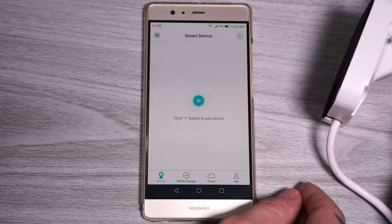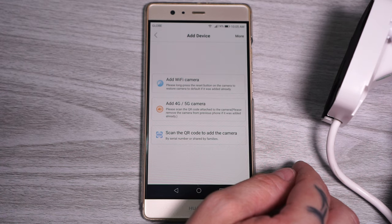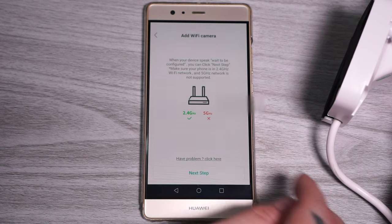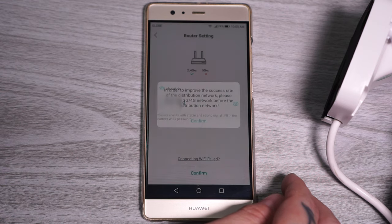To connect to the camera is really easy. First we need to download and install an app called IC from either Google Play Store or App Store, depending on what device you're using. When you have the app opened and the camera is powered on, tap on the plus icon to add a new device and then select Add Wi-Fi Camera. And then next step, select your network and add your password. Now just wait until the camera is connected and that's it.